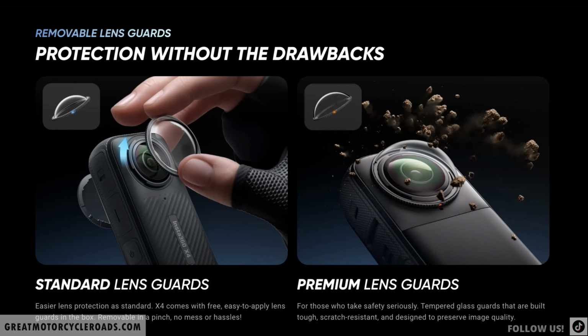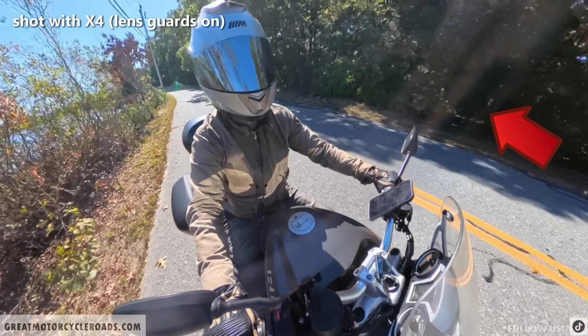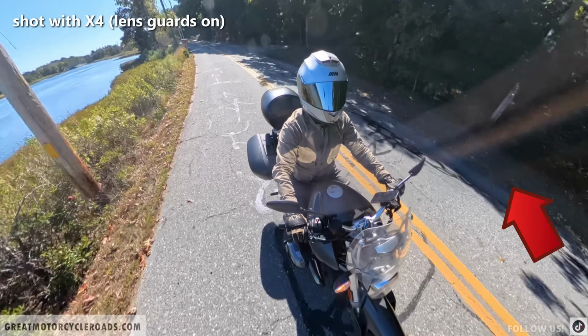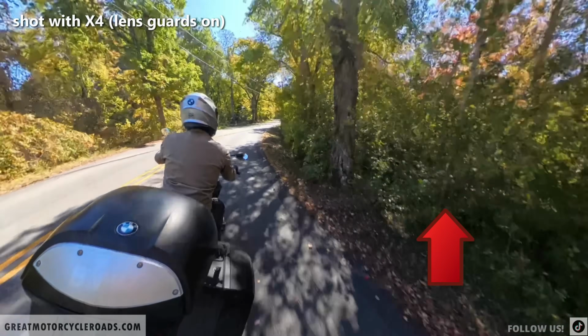The X4 came with removable lens guards, which protected the lens when you're carrying it around, but even Insta360 said you shouldn't really be recording with them on because you'll often get these kind of sunspots and some glare showing up in your footage. A lot of times I would forget they were on, go on a long riding day of recording, only to see later on the shots had some problems in my footage.